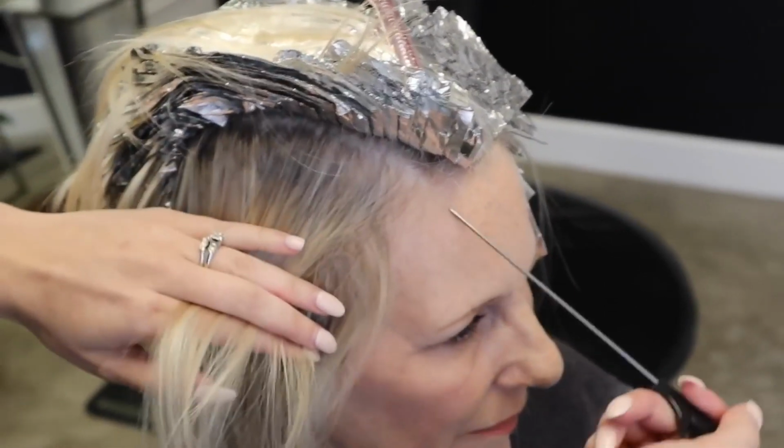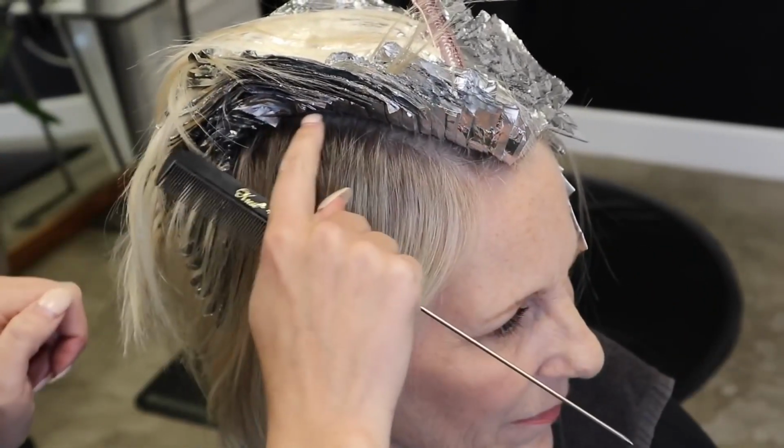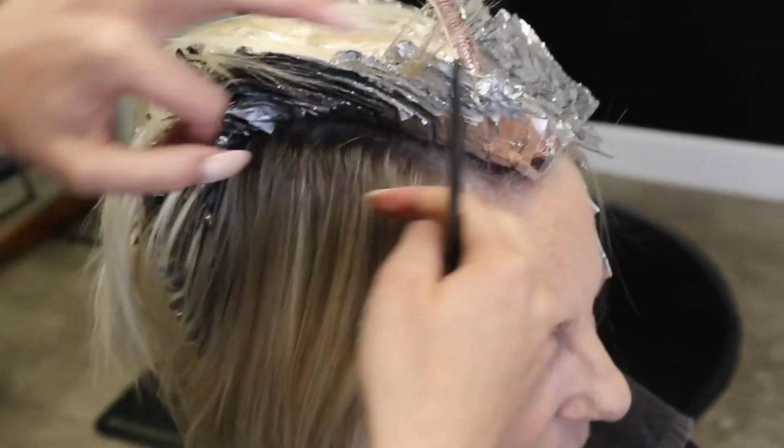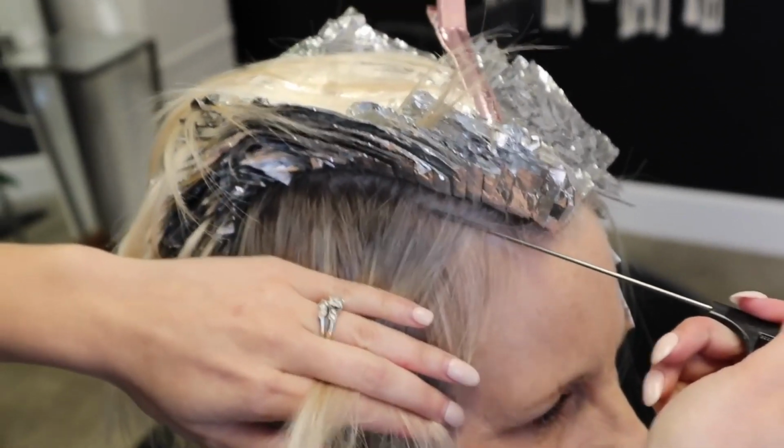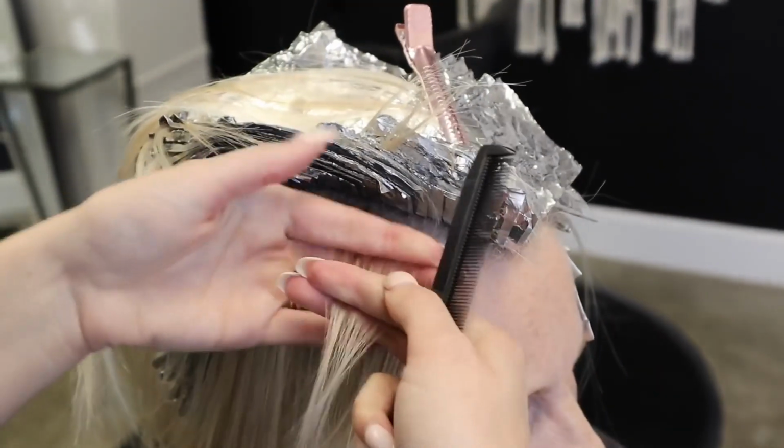So instead of just doing this corner piece right here, I'm actually going to take this first foil, and you guys can see it almost arches the way that I had done the foils, and I still want to capture some of these little baby hairs. So I'm gonna take my first foil, just really, really lightly right here.